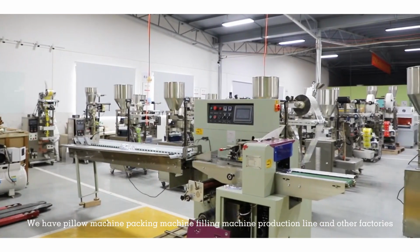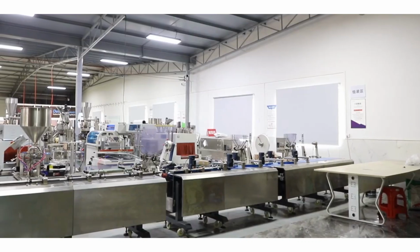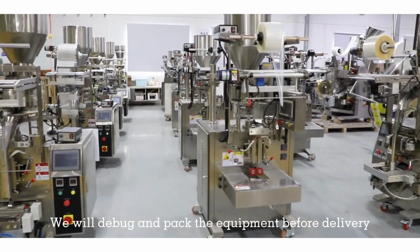We have pillow machines, packing machines, filling machines, production lines and other equipment. We will debug and pack the equipment before delivery.